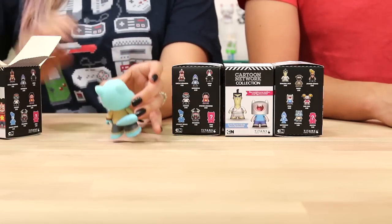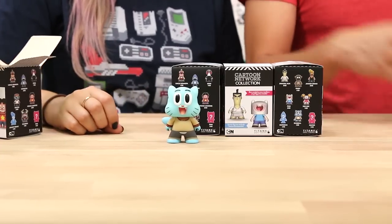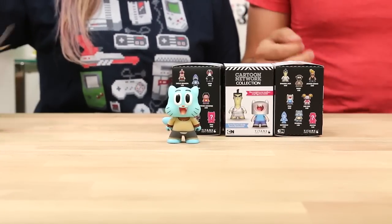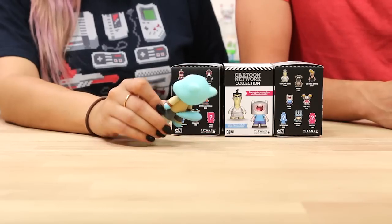Gumball! Whoa! Oh, look at how cute he looks. Man, he looks awesome. Oh my gosh. The color on the vinyl is so vibrant. Very vibrant. He stands very well. He's actually kind of leaning a little bit forward. But this looks really good.